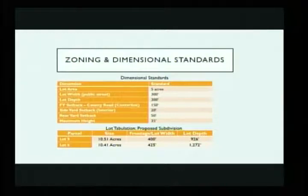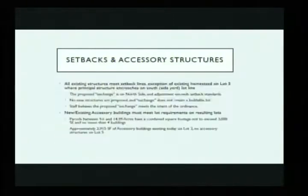The zoning and dimensional standards, which is standard within our packets for our review process. Both parcels actually meet our existing lot standards, the existing principal structures, the minimum 5 acres, lot width, lot depth, etc. They all meet. So in terms of our frontage and lot width and lot depth, everything still complies after the transfer, and they comply today.